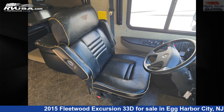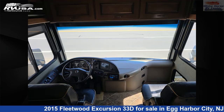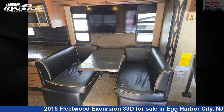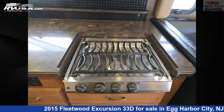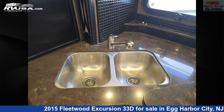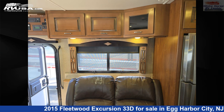This used Fleetwood is 34 feet 0 inches in length and features sleep 6, refrigerator, slide-out, DVD player, skylight, awning, air conditioning, external shower, leveling jacks, water heater, smoke detector, and 77 gallons fresh water capacity. The floor plan layout of this Class A features rear bedroom. This 2015 Fleetwood Excursion 33D is built on a Freightliner XC-Series chassis and is powered by a Cummins engine.